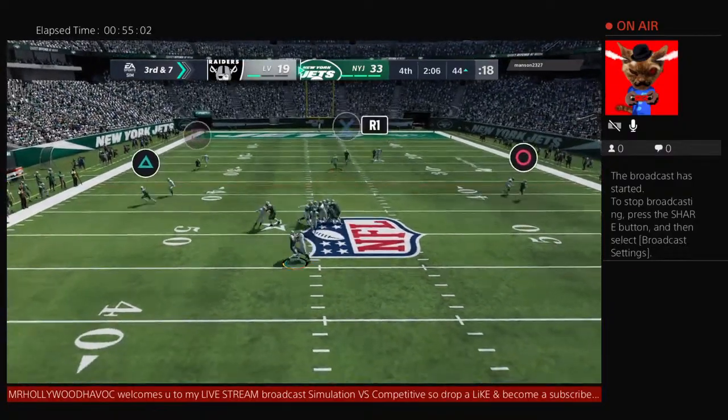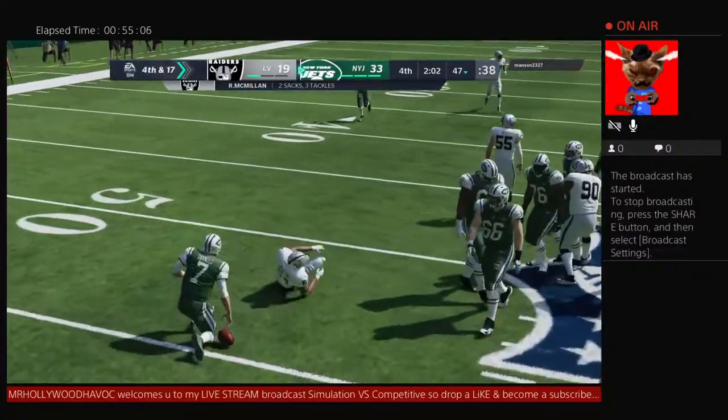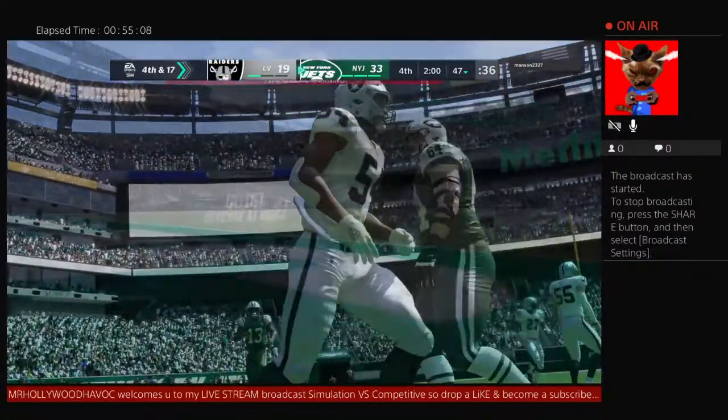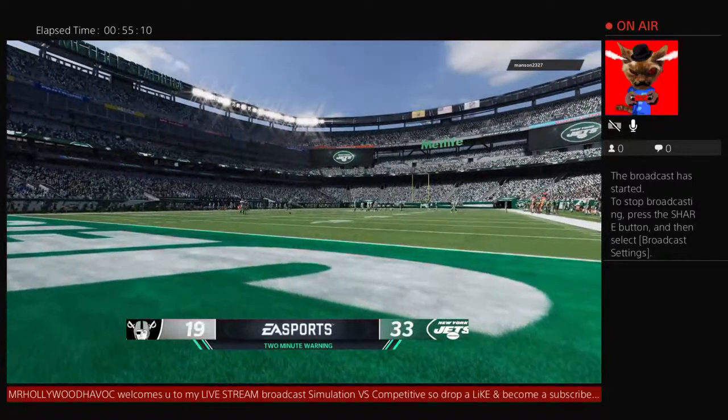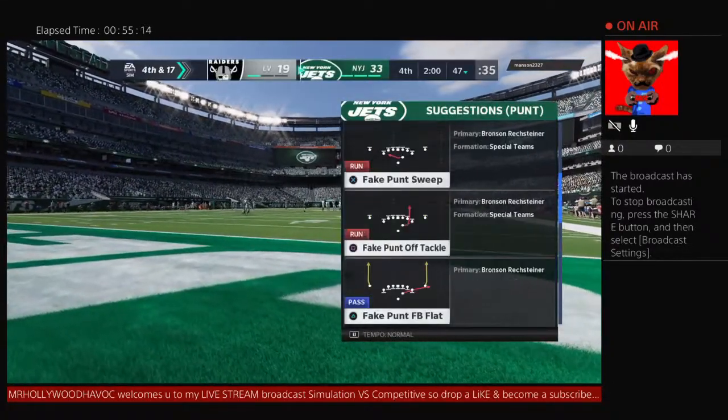Throwing here on third down, Darnold. And they're going to get him. He's taken down for a sack. Back at the 47-yard line. Raekwon McMillan in there to take him down on what will take us to the 2-minute warning.